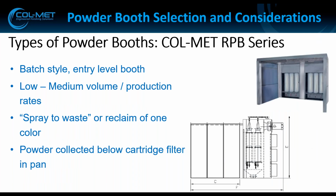The RPB series booth is a batch style entry-level booth also, but it's good for low to medium volume production rates. You can have conveyor slots in this booth and a conveyor running through it. It has spray to waste or reclaim of one color. Powder is collected below the cartridge filter in a pan or a fluidized bed if you are reclaiming a color.